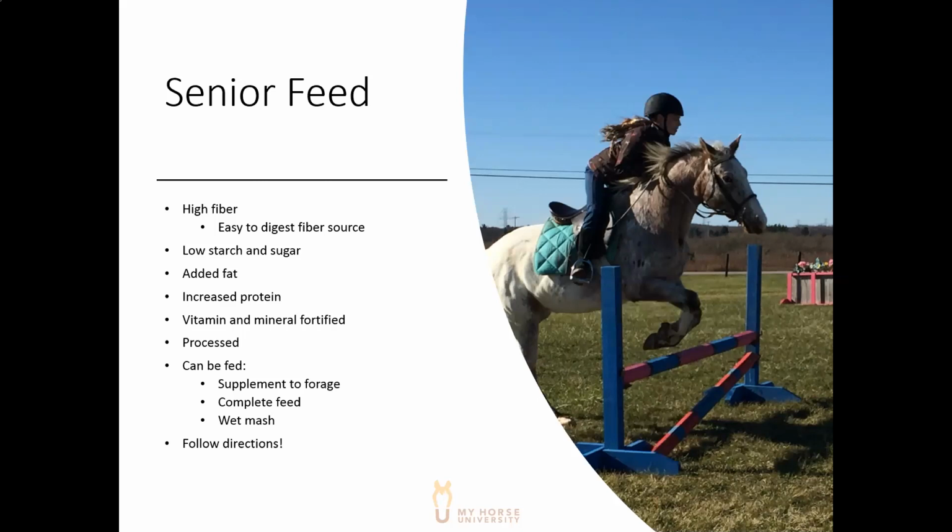As you're feeding a senior feed, you want to keep in mind that these are very high fiber feeds. So you've got to follow the directions to make sure you're feeding enough of this feed, especially if you're using it as a complete feed to maintain your horse's weight. The other thing with your senior feeds, they can also be turned into more of a wet mash. And this would be for those horses that really just can't chew anymore. Maybe they've lost quite a bit of their teeth and whatnot.